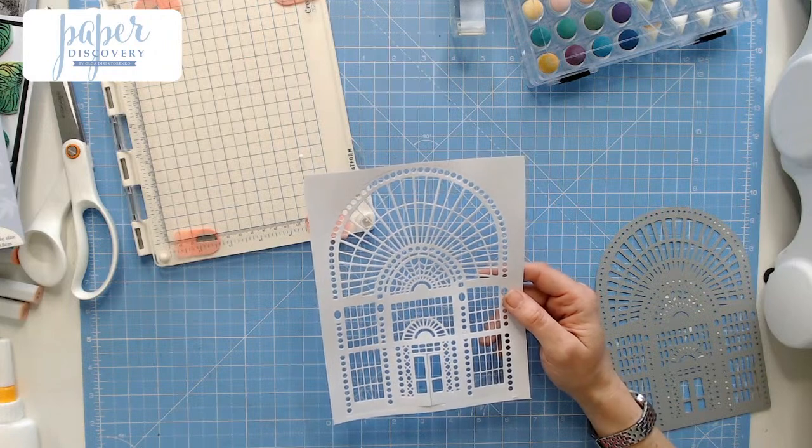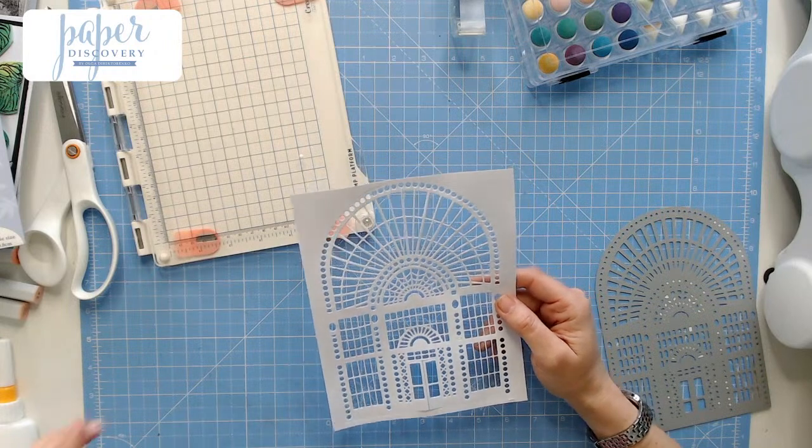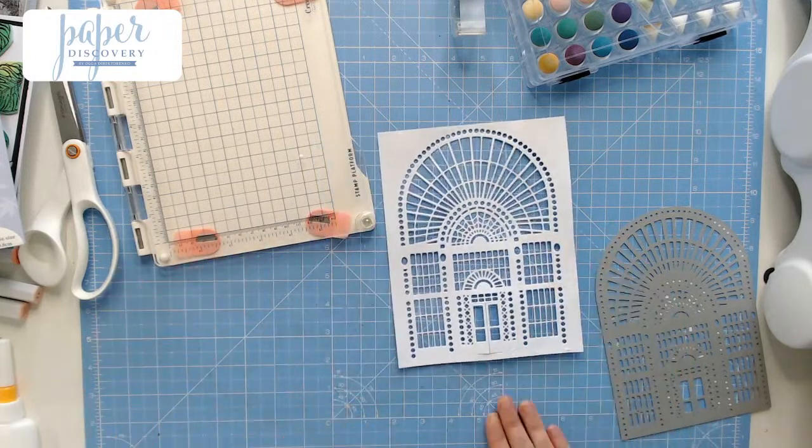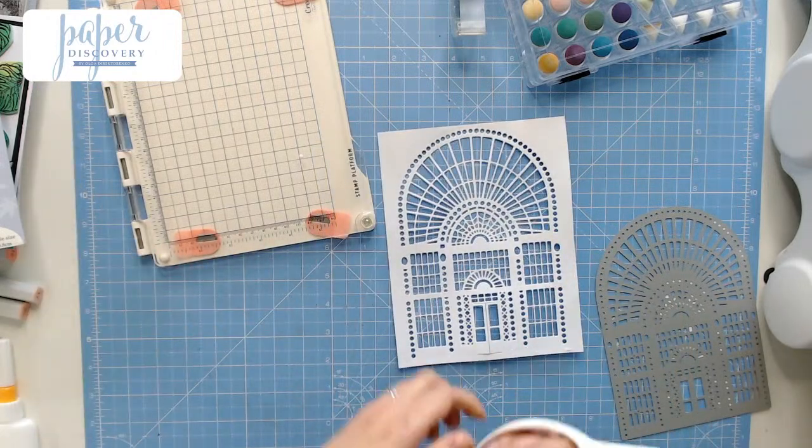Mrs. Stationery and stuff, she still uses poly pockets as well. Lots and lots of, isn't that gorgeous? Now you could cut this down as well. So I'm just going to do that because I'm not actually going to be making a card with this today.